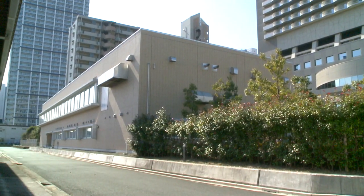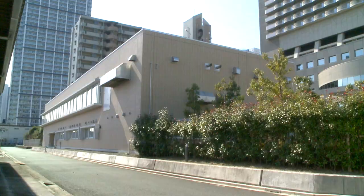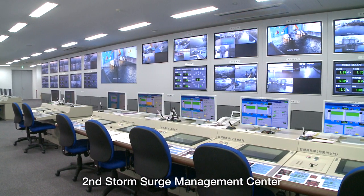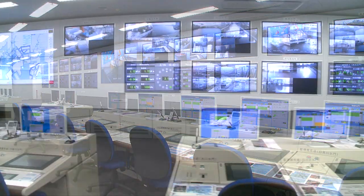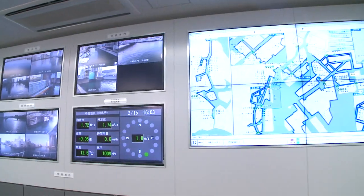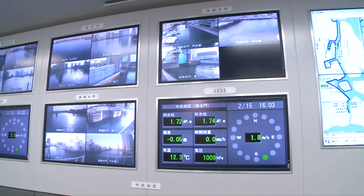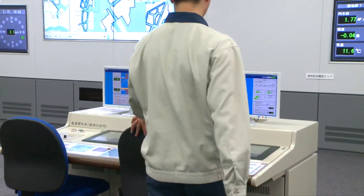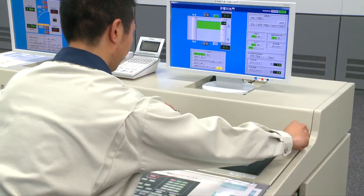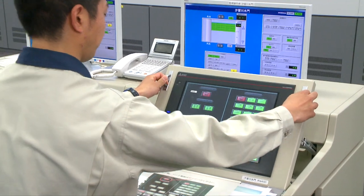So how do we actually prevent flooding? This is the second Storm Surge Management Center, located in Konan, Minato Ward. It is the first line of defense in protecting the Port of Tokyo from storm surges and tsunamis. Here we monitor Port of Tokyo conditions 24 hours a day and operate the floodgates.